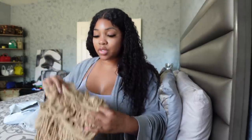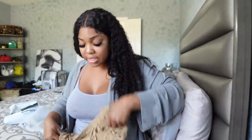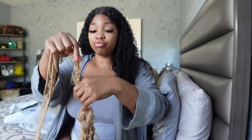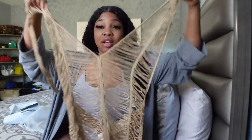Okay, so this is a swim cover-up. Everybody said size down in the comments because it's huge. Okay, so it does stretch a lot. So I got a medium. Y'all know I'm usually like a large and everything. So this is how it is. Y'all see it's tan. Where my phone at?